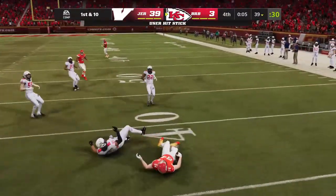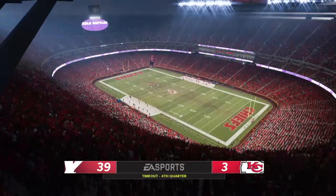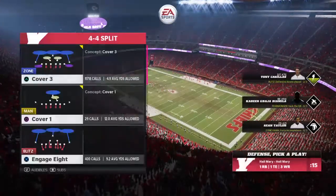Brady's throw complete here, pulled in by Brady. And the clock will now stop as a timeout is called with 5 seconds left.